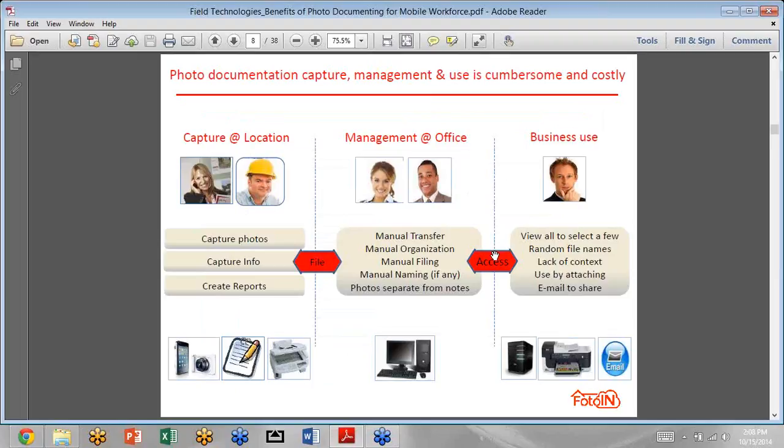This is what we see in the field every single day, and as we're talking to hundreds and hundreds of customers, it gets validated on a daily basis. So the overall process is extremely cumbersome and costly. There's a lot of time leaks, so to speak. Photos, information, and reports are captured separately, generally speaking, in the field, and even if together, all the information doesn't necessarily travel and is not necessarily easily leverageable on the back end.